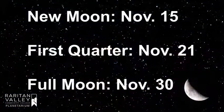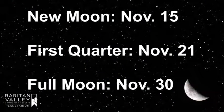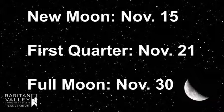Let's take a look at some of the things we can see in the sky for the week of November 15th. I'll start with our upcoming moon phases. We've got a new moon today, November 15th, a first quarter moon on November 21st, and a full moon on November 30th. The moon has been used as a timekeeper for eons.